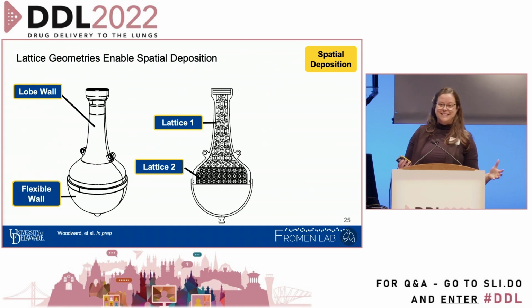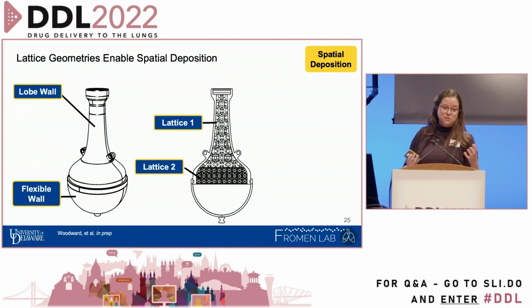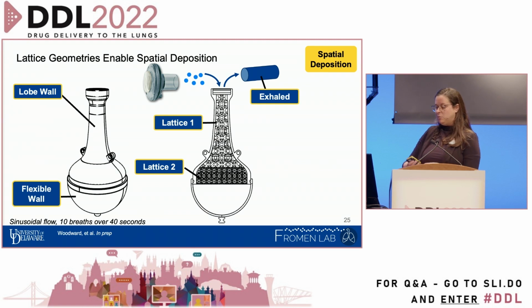All right, so does it work? Does it actually map to spatial deposition? So we take our single lobe small volume prototype, we populate it with 2 different lattice regions. The first one is more open, more porous. The bottom lattice 2 is a lot more fine, smaller pore sizes. We take an Aerogen nebulizer and we insert a fluorescent molecule that we can track throughout the system. And we can have this breathe over a 10 breath, 40-second flow profile.